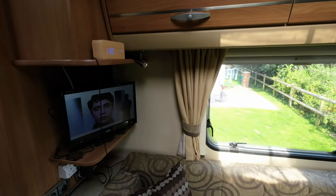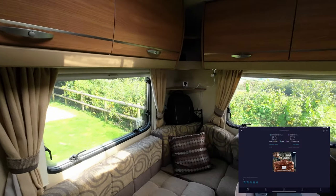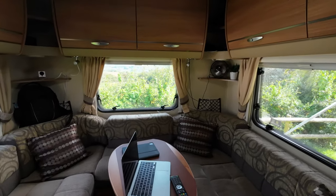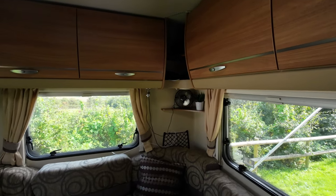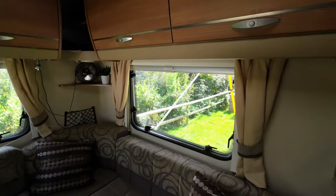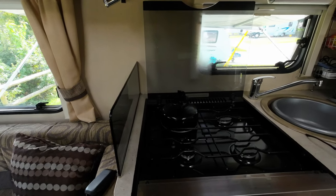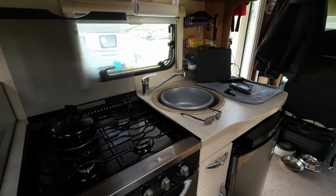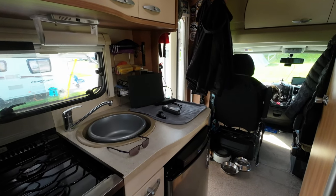I've not checked my Smarty Wi-Fi, but if I remember from last time, it was a pretty decent signal, so hopefully we shouldn't have a problem uploading. We've got a little USB fan on at the moment in the corner. I have got an electric one with me as well, and all important, the kettle is on. So yeah, all good guys. We'll have a little bit of lunch and we'll have a little wander around the site after. So we'll see you in about 30 minutes or so. Bye for now.